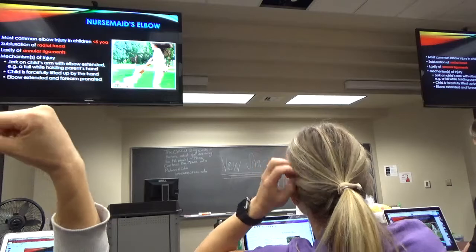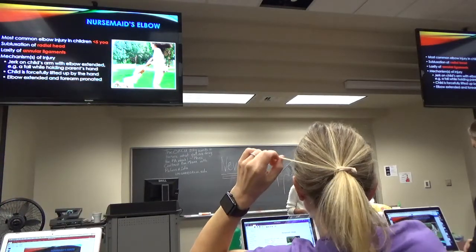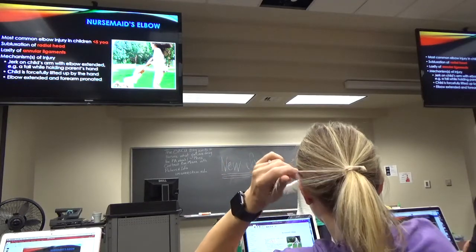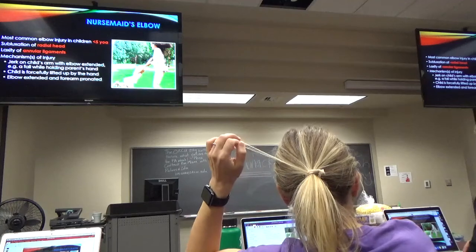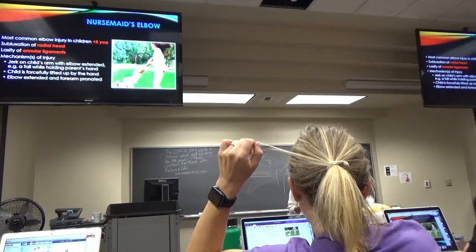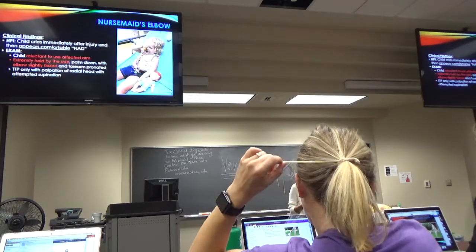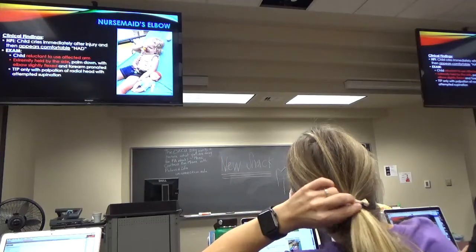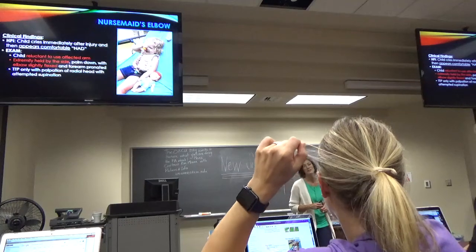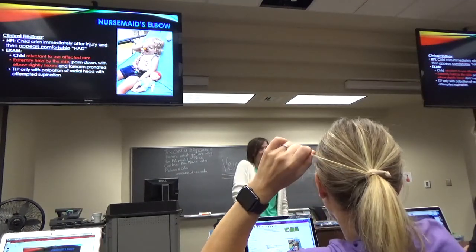Nursemaid's elbow. Everybody feel confident that they can diagnose this and treat it? Okay. So usually it's some kind of swinging, or I picked my kid up by the arm. It's not usually child abuse. It's usually just that the radial head is easy to sublux anyways. It's usually an accident. So mom will say, man, she cried like gangbusters, and now she's fine. She's sitting there, but she won't pick her arm up, and she's protecting it like that.